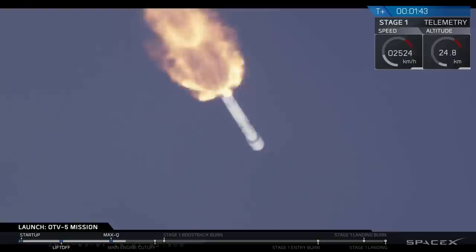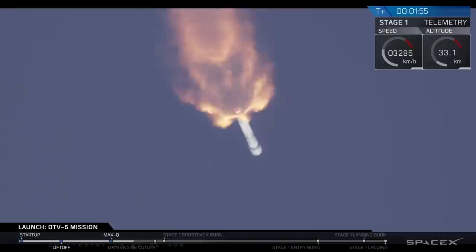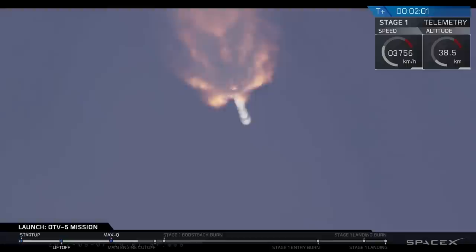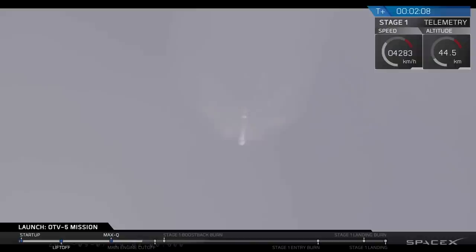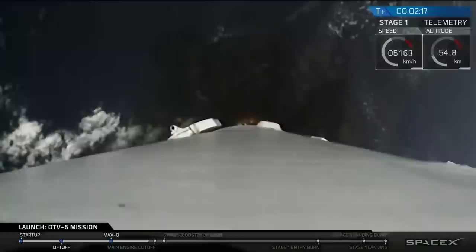Engine chill, which prepares the second stage engine for ignition. Main engine cutoff is coming up in about 40 seconds from now, shortly followed by both stage separation and then second engine start. We'll be concluding coverage of the primary mission at that point. The second stage call-outs will be performed on LVNet. Watch for main engine cutoff coming up shortly.